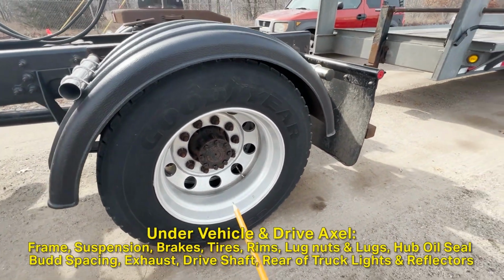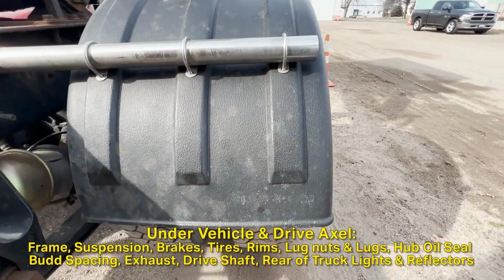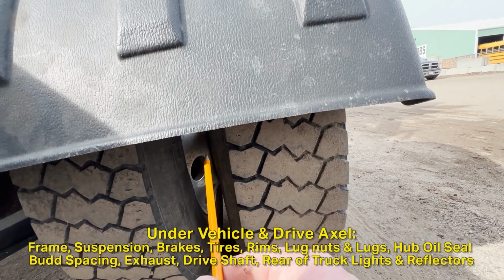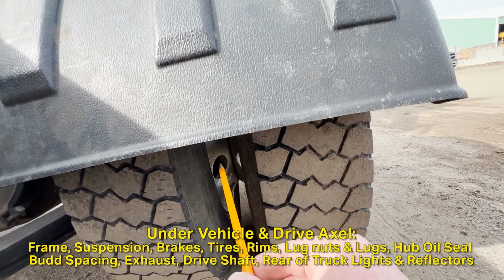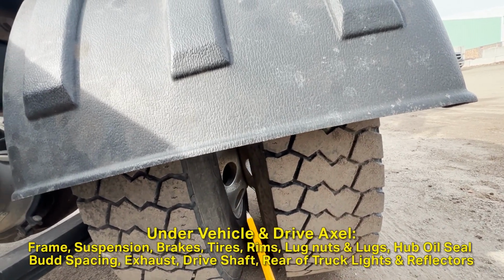And then you'll mention, as you come around this way, the bud spacing here. The bud spacing right here, these rims are tight together. There's no gap or sizable space between these two rims at all. You also mention that there's no illegal welds on the inside of here at all, and the metal's not cracked, bent, or dented at all.